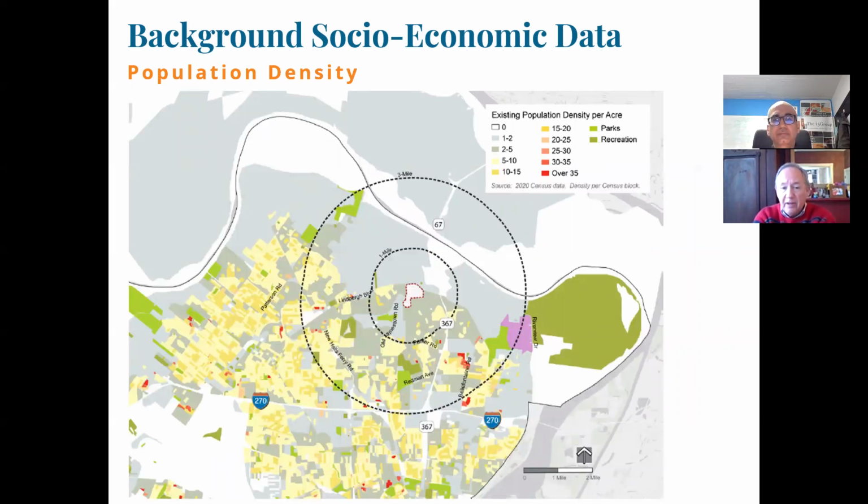So here's population density again. That's showing where it's at. It's pretty stable in terms of population changes going on. And good thing, bad thing. It'd be nice to see some more growth going on, but a lot of that growth, as we're going to see further in this slideshow, is going to be difficult to achieve.